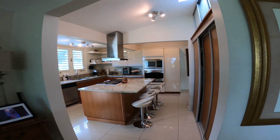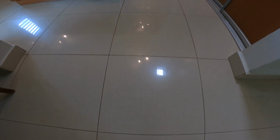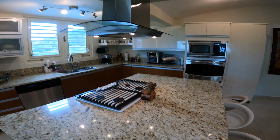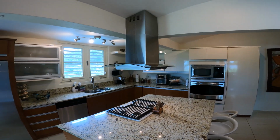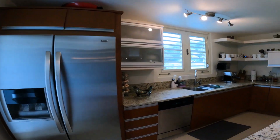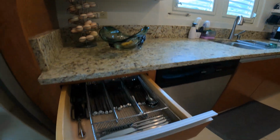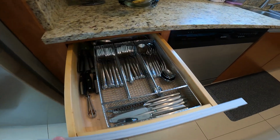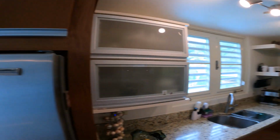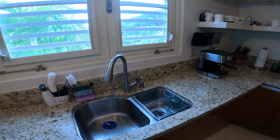Again, slanted ceilings. The whole house has great tile, probably 2.5 by 2.5, I'm guessing. Countertops are all stone. Gas stove, which I know you like. There's a vent. Refrigerator. Dishwasher. Cabinetry is all functional. Again, stone countertops here, double sink.